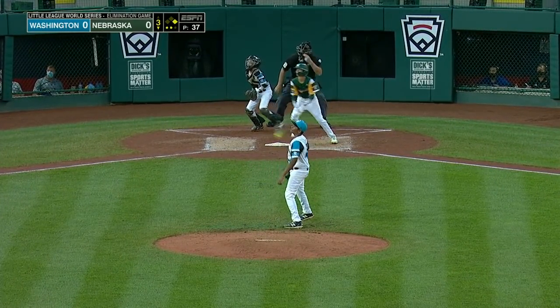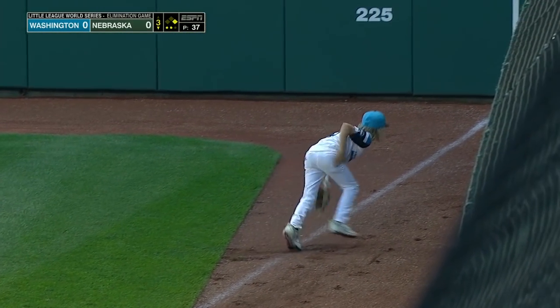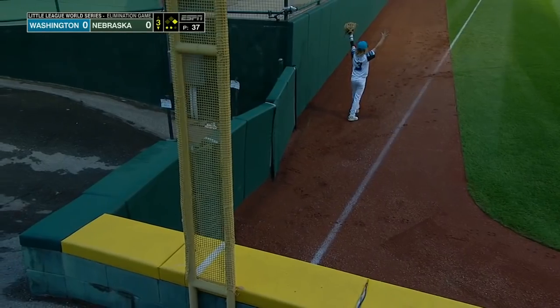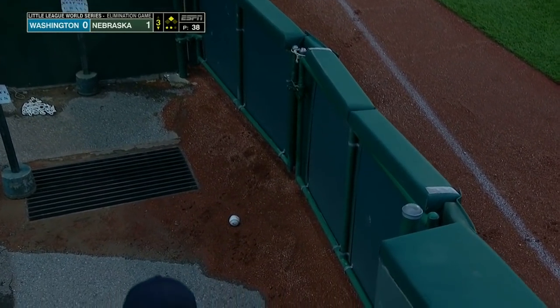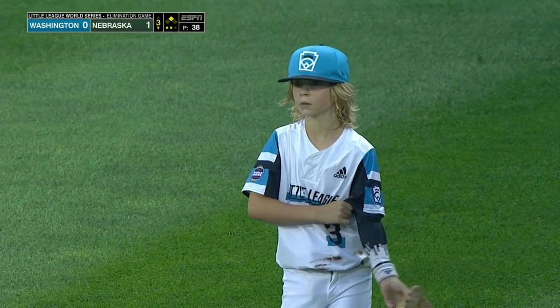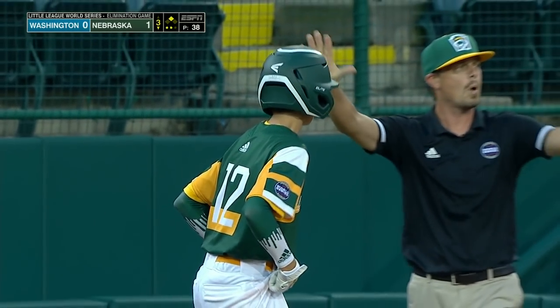So Logan Roush gets ready. This is going to go deep to right. Roush going over. He can't get it. It's going to go into the corner. And coming in is the first run, Dyer, and we are holding up. Rader at third. Ground rule double, I think, was called. We may send Braden Dyer back to third base, and a huge break for Washington.